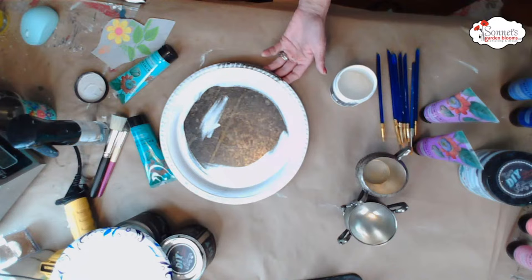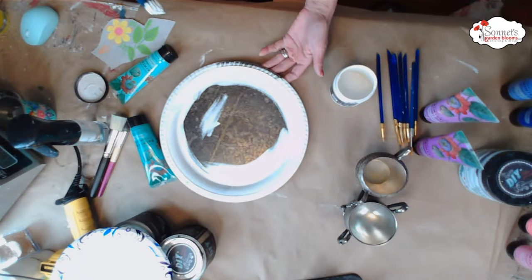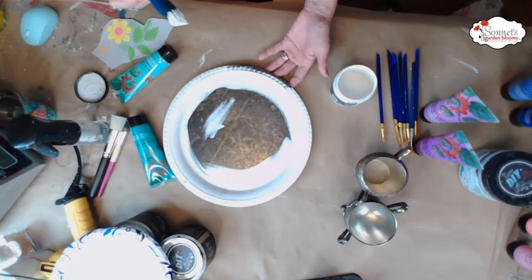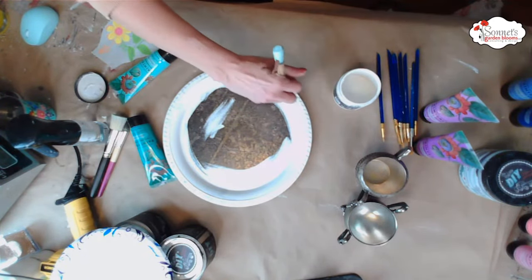Congratulations. Thanks, Kim. Donna says she has the same tray, so she's excited to see how it turns out. The colors are beautiful. Yeah, thanks, Debbie. I felt like it was pretty awesome, too.